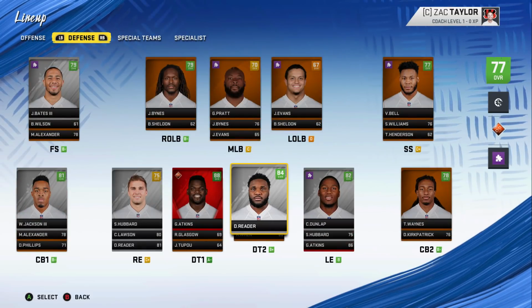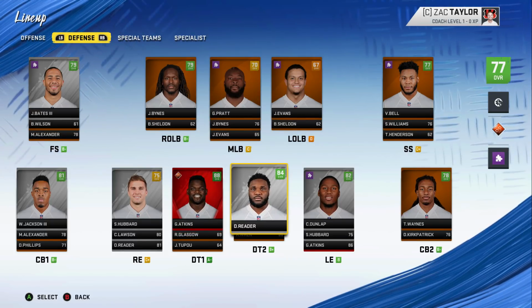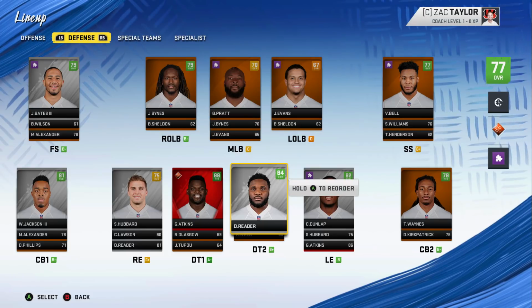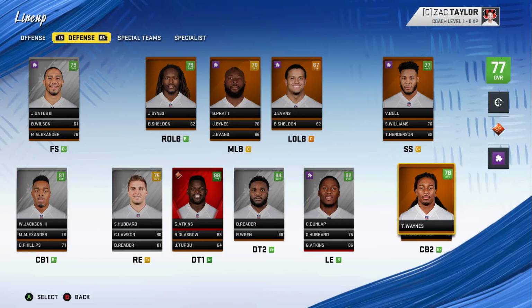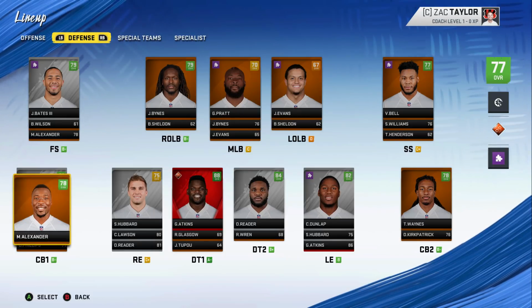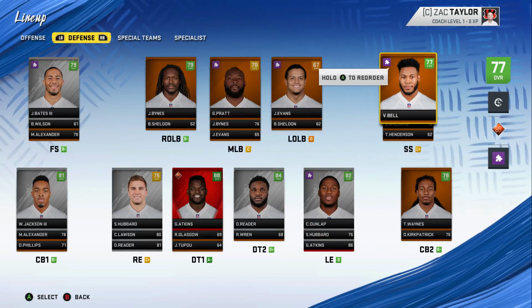Defensively, they spent a lot of money. This is where they went defensively. The front 4 is good. Got some veterans in Dunlap and Atkins. They signed DJ Reader away from the Houston Texans. In the secondary alongside William Jackson, they brought in the Viking duo of Trae Waynes and Mackensie Alexander. I like both of those moves. They also landed Vonn Bell, who might have been the best safety on the market after Malcolm Jenkins re-signed as of a day ago.